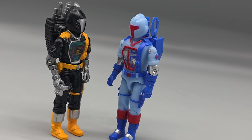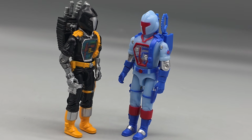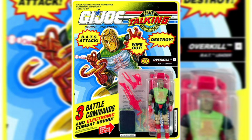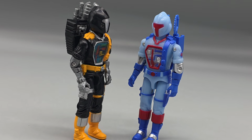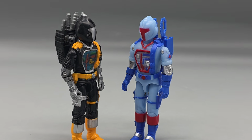Even 40 years later, the Cobra B.A.T is an amazing design. It's one of the best robot designs that Hasbro ever cooked up for G.I. Joe. They tried with Overkill and the Bat too, but it just never worked. And Super 7 does a great job of reinventing the Bat for the modern age with contemporary sculpt and detail work. All of the classic elements are there and picked out with fine detail. The most notable point of sculpt work being the chest.